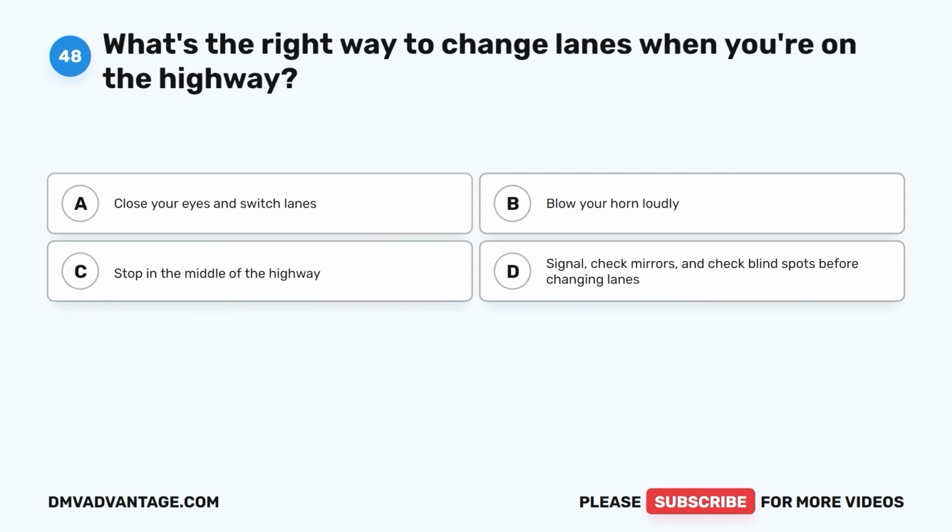Question 48. What's the right way to change lanes when you're on the highway? A. Close your eyes and switch lanes. B. Blow your horn loudly. C. Stop in the middle of the highway. D. Signal, check mirrors, and check blind spots before changing lanes.